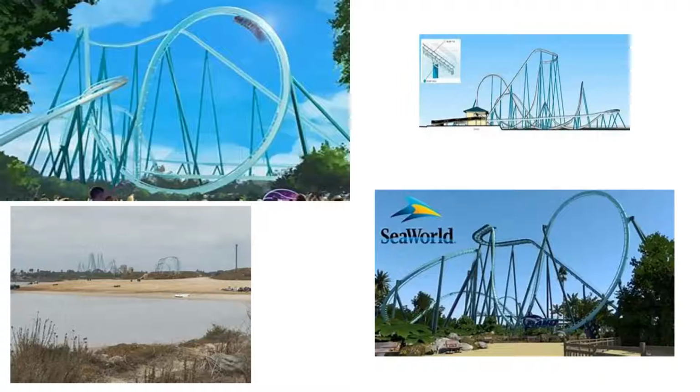This looks like it's going to have 3 inversions, possibly 4. I think they did say it might break a world record, which I'm not sure about. But it looks like it's going to have an Immelman, which looks pretty big. It's going to have some sort of either 0G roll or corkscrew, and possibly a cutback of some sort.